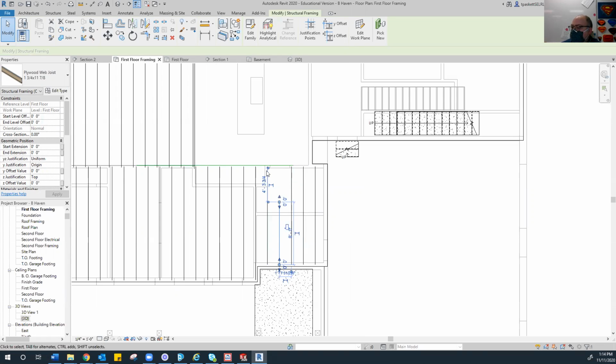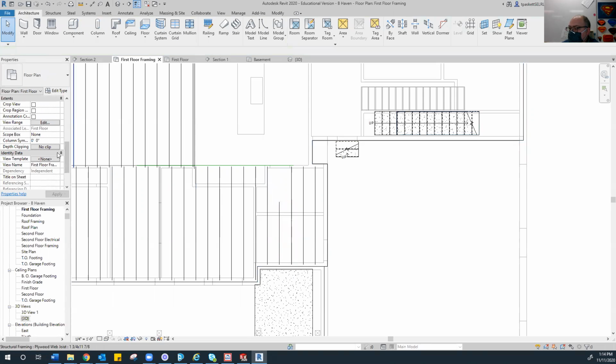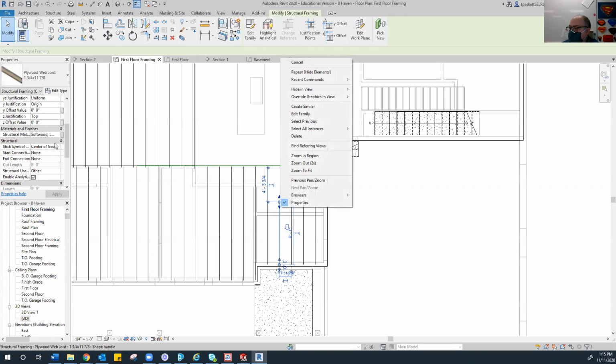You can, let's see if I can change this view range enough to. Remember I set this up, it's kind of a pain in the neck to do this one. View depth. So I did this to kind of do what I want it to do.